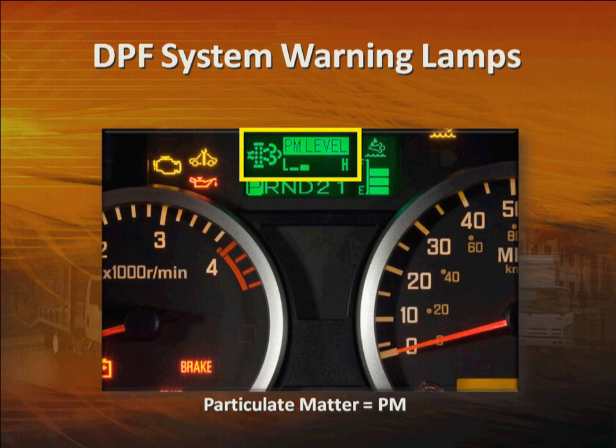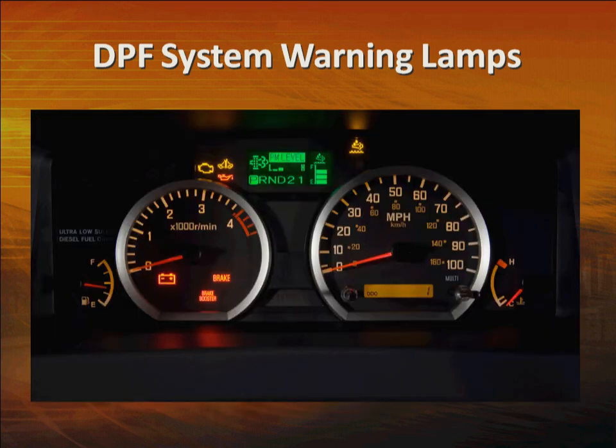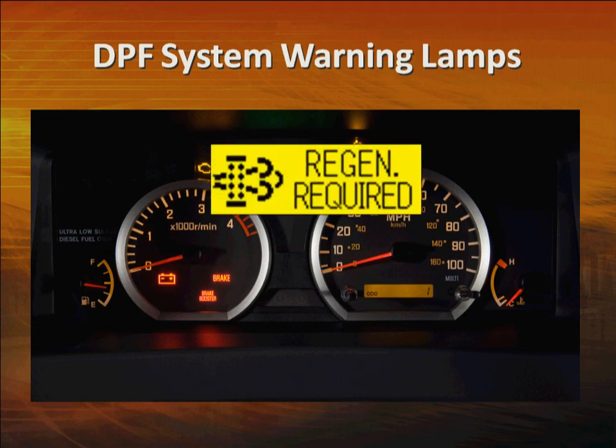If you've been driving a lot of short runs, say turning the engine on and off, automatic regeneration may not have time to complete. You may see this message in the MID. The amber light tells you to perform a system regeneration as soon as it's convenient.